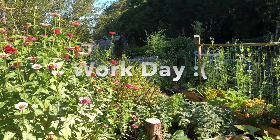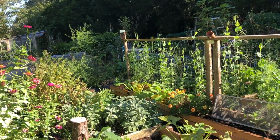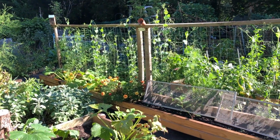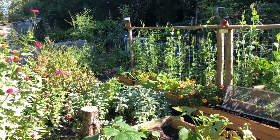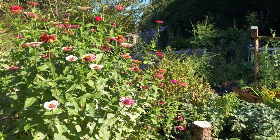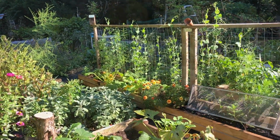What a beautiful day. I really wish I could just sit here in the garden all day, but I have to pay the bills, so I need to go to work. Fortunately, I work from home, and I can take some breaks and come out later today. But the garden still looks pretty good for being late September.